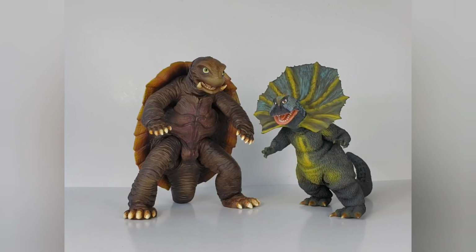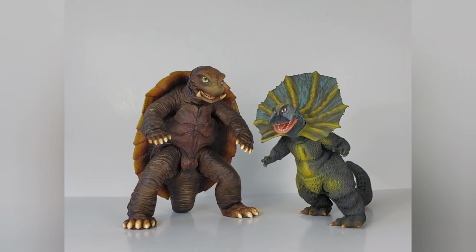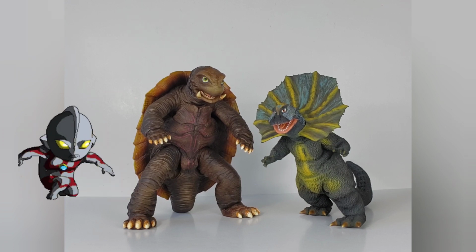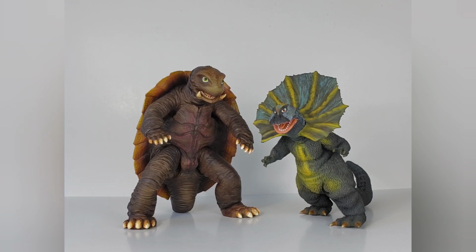For comparison number 2, we have the X Plus 25 centimeter larger monster series Jirass. This kaiju appeared in the 1966 Ultraman show, and it was definitely a very memorable episode. If you guys haven't checked it out, you are in for a treat. As you can see here, Toto is a bit bigger, and that's to be expected. But these two are pretty cool kaiju for sure.